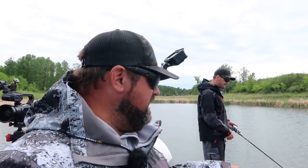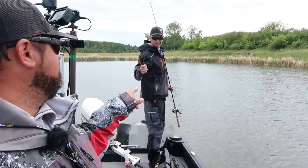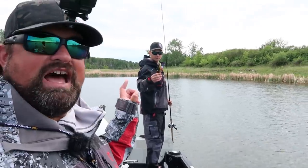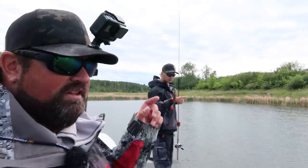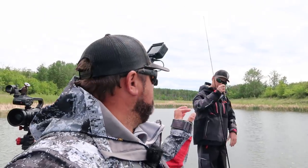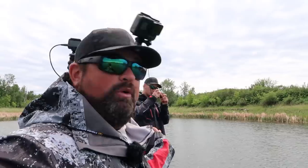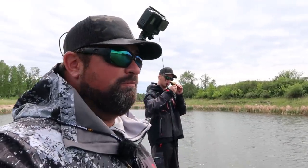Carter's gonna start right now, he's already thrown the first cast. He's starting with the Savage Gear Perch Shad, I believe it's called. We'll do some close-ups of it later. And I've got on a Blue Fox number 5 Vibrex spinner. So I've got a good search bait. Carter's got a bigger bait to hopefully draw some bigger bites in. Not that it won't catch smaller fish too. Small fish have big appetites as well, but two different styles of baits.